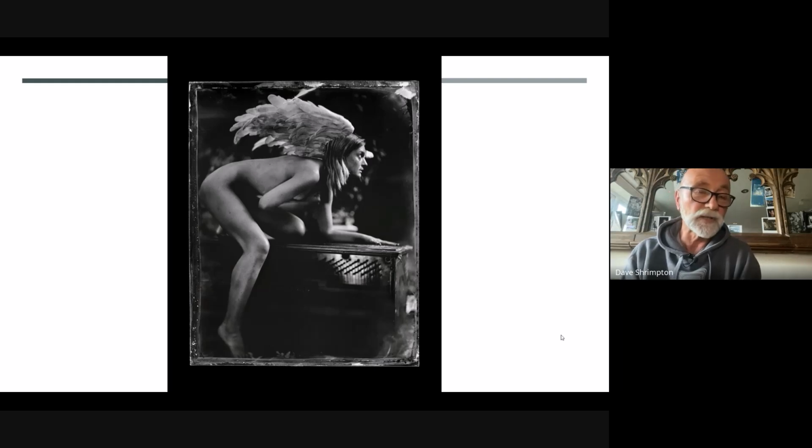And the thing about an ambrotype as opposed to a tintype is there's no grain with wet plate collodion. There is no grain at all. It's continuous tone all the way through. So you can just blow it up and blow it up and blow it up. It's the most amazing process. So that's a glass ambrotype, 10-inch by 8-inch, with the piano out the back with Katerina.